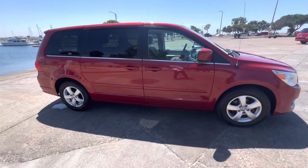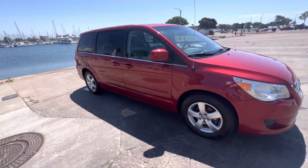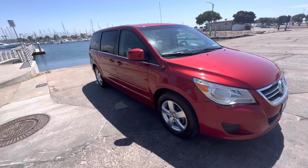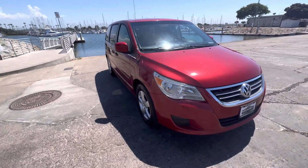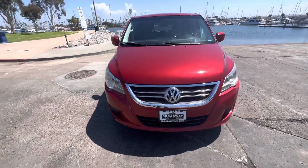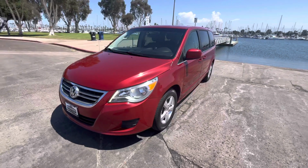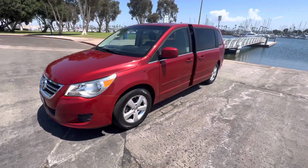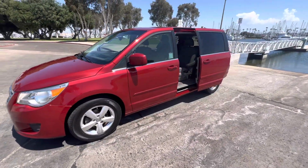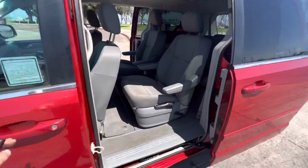It's got the stow and go seating, removable seats, if you want a cargo style van, premium sound, CD player, AM FM stereo, third row seating, seats seven. It's got dual sliding doors too as well. I'll show you guys that in a second. And you can do everything with the remote. It's pretty cool, huh? It's all remote operated. You can also do it from the inside too.